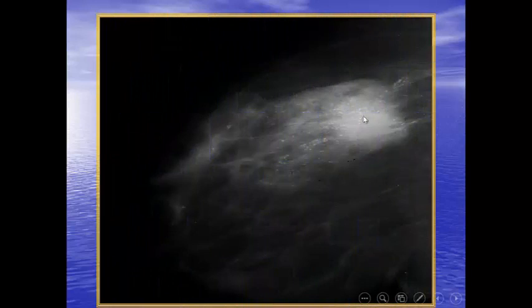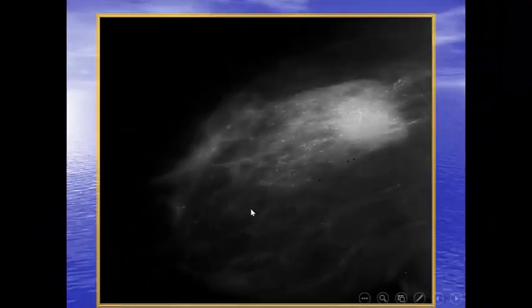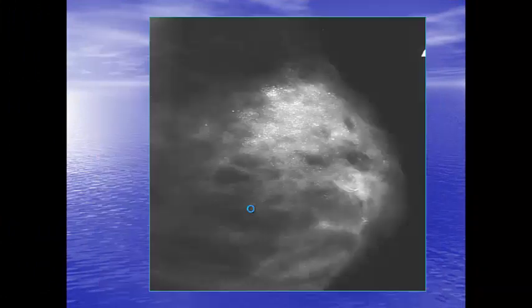This type, what is the distribution in this case? It is segmental type of calcification associated with soft tissue mass, and there is associated architectural distortion. They are pleomorphic, different sizes and shapes. Some of them are linear branching, so they are high-grade DCIS, this is the comedo type of calcification.